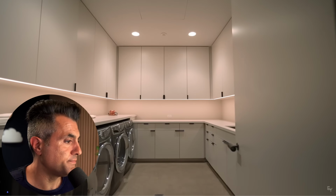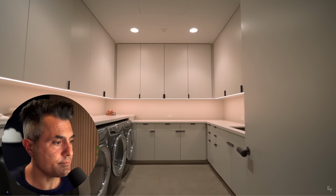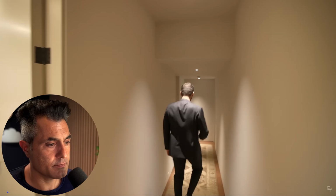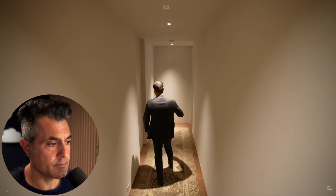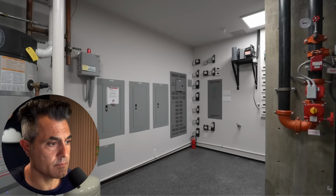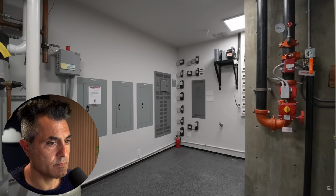That's what she said. Laundry room, 2 washers, 2 dryers, ton of base cabinets, and uppers. You get a sink, kind of everything you need. And as we continue, we have a utility room here that you can access every little thing you need. I love these rooms. It's a nice access to have.